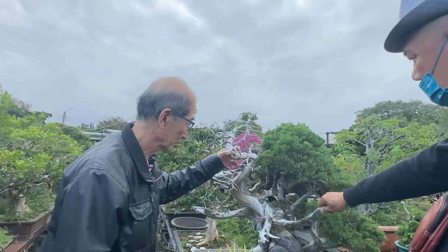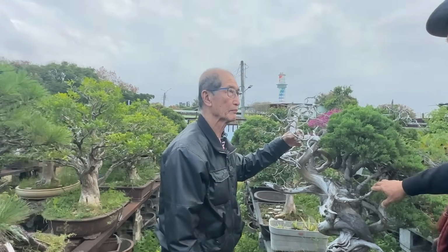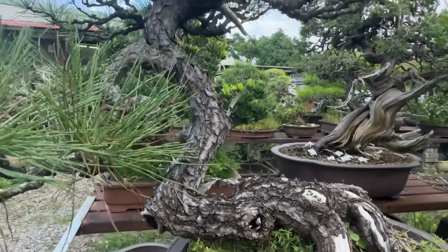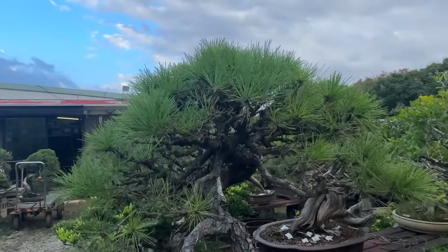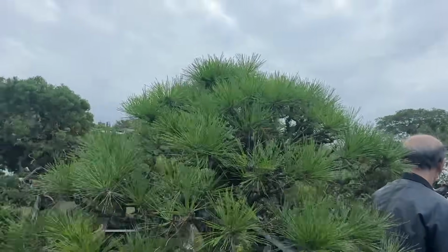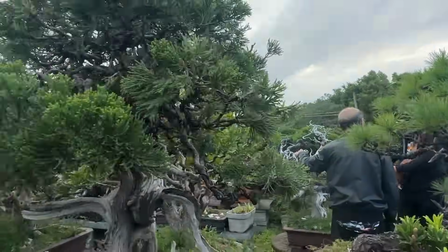$5,000? $5,000? Retail price? Yes. $5,000. Yeah, in the UK we would sell for £20,000 or more. So this is cheaper in Taiwan. Maybe they have a smaller one and the turn like that. This juniper and pine, yes, the big trunk like that.